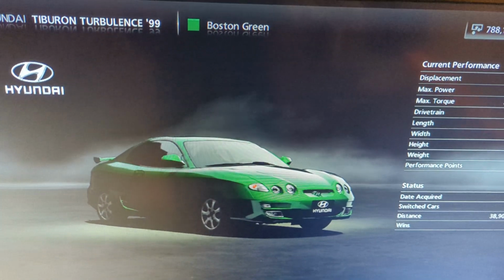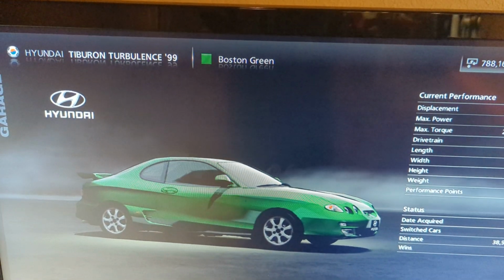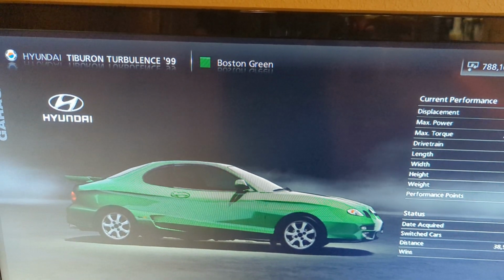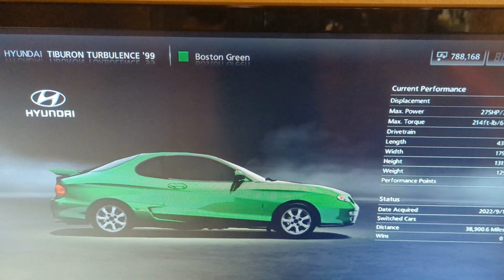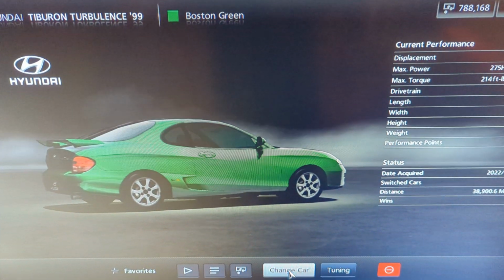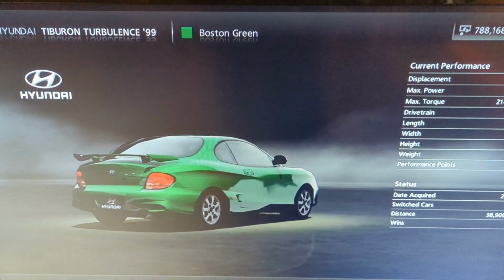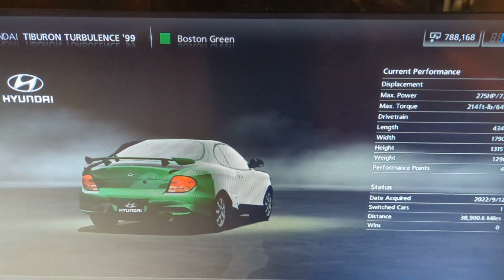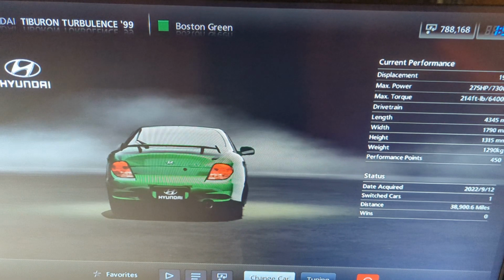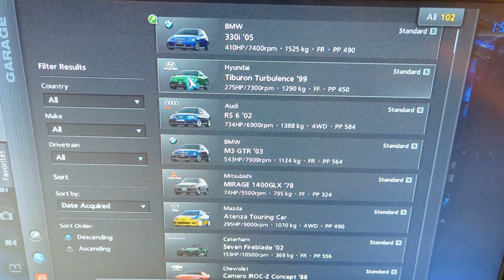I did see this car for a slightly more expensive price, only by maybe 1,000 to 2,000 more credits in Gran Turismo 5 in the used car dealership in the game. I bought the cheapest one at close to 10,000. So yeah, I've fully upgraded it to 275 horsepower. That Red Bull car that I showed has almost 1,500 horsepower, which is fast.